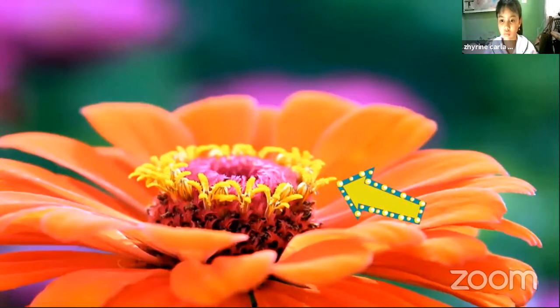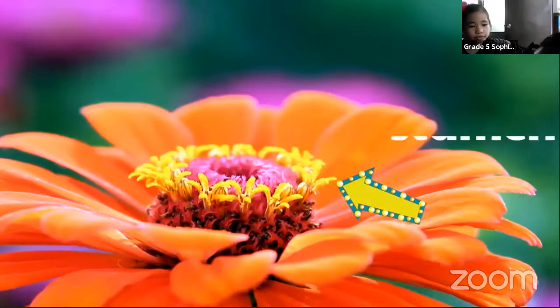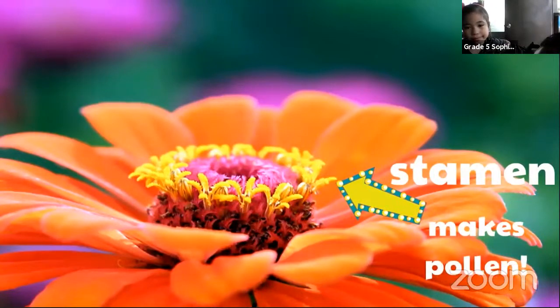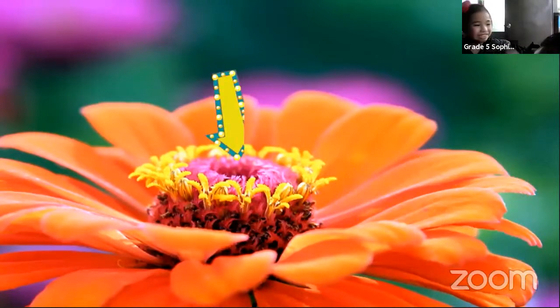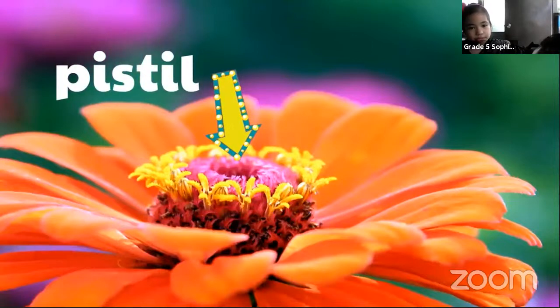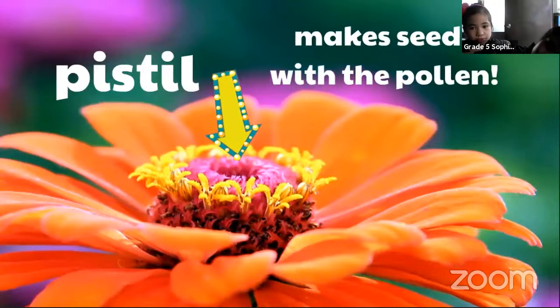Okay, do you see these yellow feathery parts of the flower? This is the male part of the flower called the stamen, and that is where the pollen is. Now this middle pink part of the flower is called the pistil, which is the female part of the flower. This is where the pollen needs to go so the flower can make seeds.